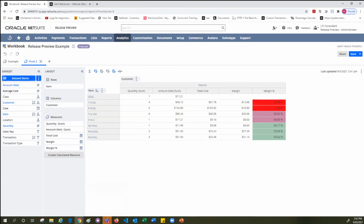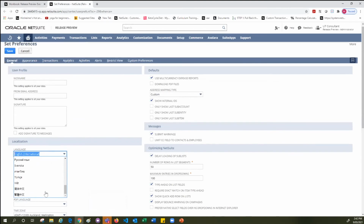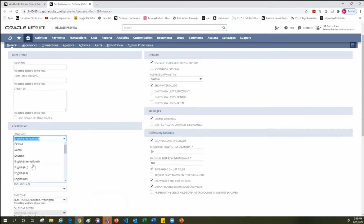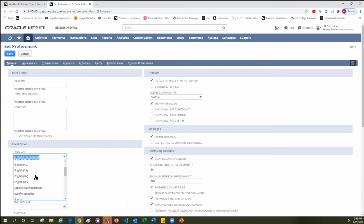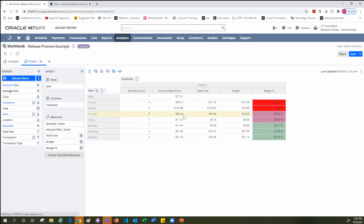Last but not least, if you do want to use the native language, you can set it by changing the language over here. And I'm going to change it to a language that I more or less can understand. Probably not thoroughly, but I sort of understand it. So I'm going to click reload on this.